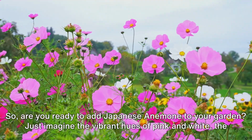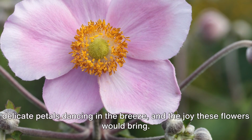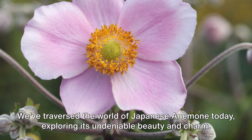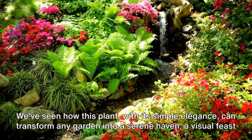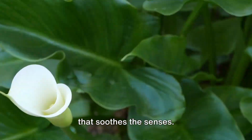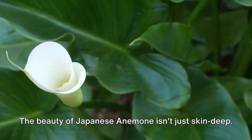Just imagine the vibrant hues of pink and white, the delicate petals dancing in the breeze, and the joy these flowers would bring. We've traversed the world of Japanese anemone today, exploring its undeniable beauty and charm. We've seen how this plant, with its simple elegance, can transform any garden into a serene haven, a visual feast that soothes the senses. The beauty of Japanese anemone isn't just skin deep.